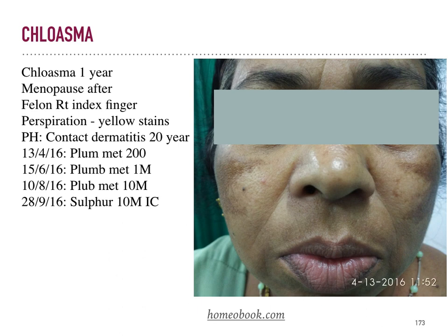Then a case of chloasma of one year duration, after menopause. And there is a felon on the right index finger, with perspiration with yellow stains. That means the nature of the perspiration, that also we can improve. And past history of contact dermatitis. The main remedy for chloasma of the menopausal season is plumbum metallicum. We have tried 200, 1M, 10M, and we have given one dose of sulphur 10M as an intercurrent remedy, and the patient is still under our treatment. That has improved to a great extent.